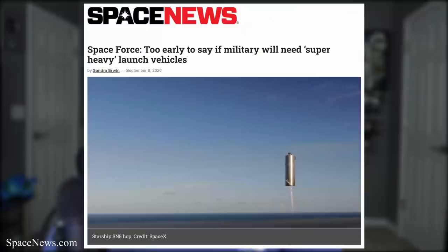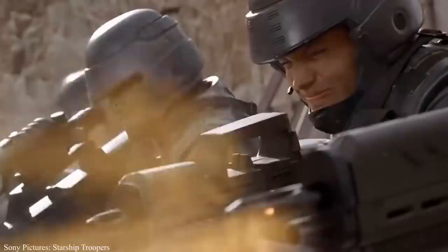The United States Space Force isn't sure yet if it will ever need to buy into such power. Brigadier General Jason Cawthorn, who oversees launch services procurement for the branch, is quoted in a Space News article stating that the type of launch vehicle they will need, quote, depends on the threats, end quote. To that I say, if you want to exterminate a bunch of space bugs, you better have Elon on speed dial, sir.